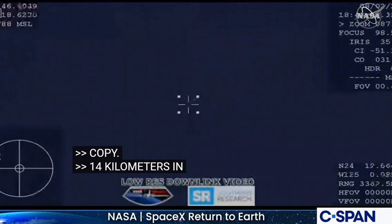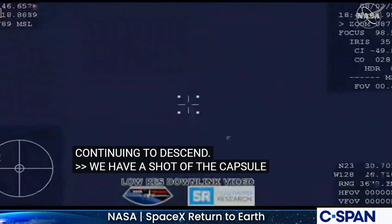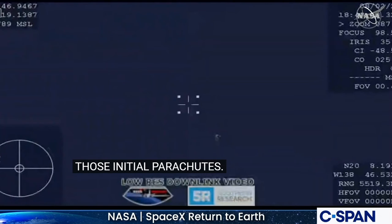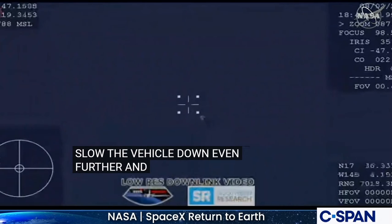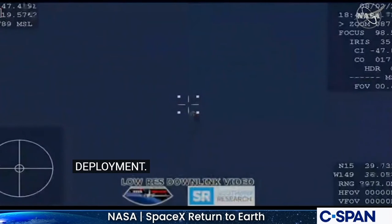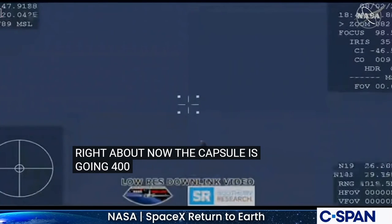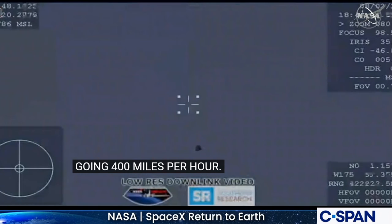There on your screen, we have a shot of the capsule as it is preparing to deploy those initial parachutes, the drogue parachutes. Again, these parachutes help slow the vehicle down even further and help stabilize in preparation for main chute deployment. Right about now, the capsule is going about 400 miles per hour, decelerating quickly. And standing by for drogue deploys.